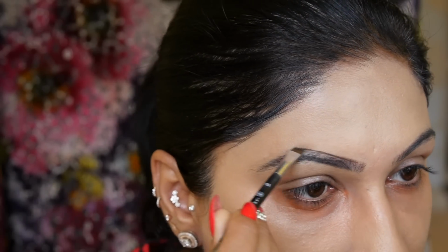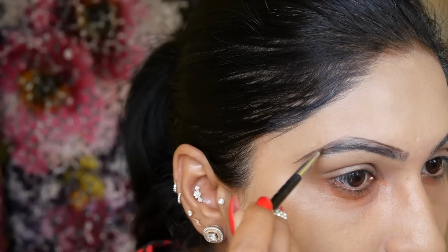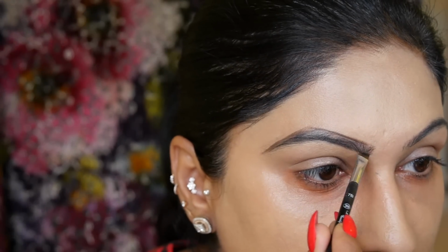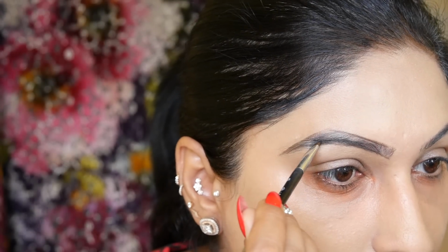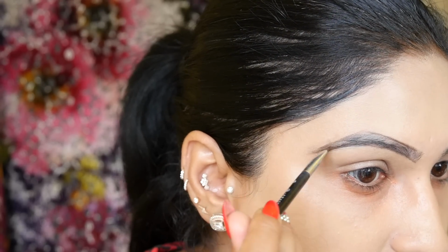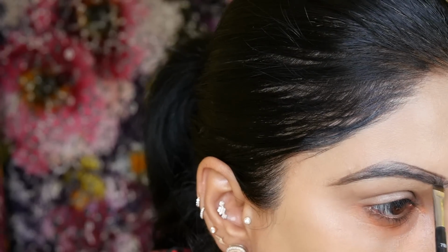So for the brows, I just take that product, can you guys see? Take that product and just draw the upper line, extend it a little bit like that. No more product, the same. And I do the same for the bottom. And I kind of join it right there. You can see I extended that line right there.